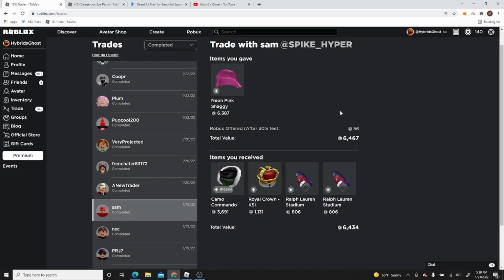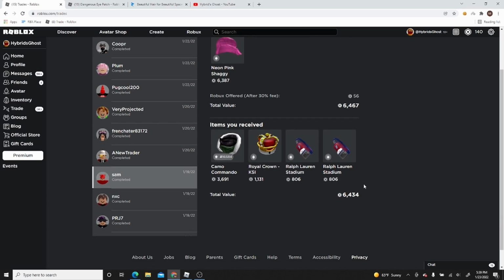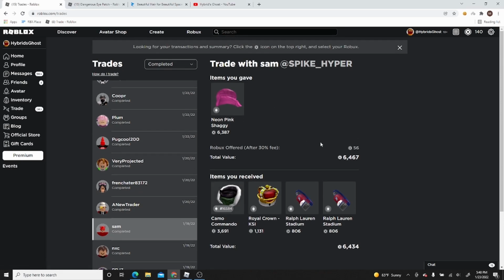Alright, y'all, next trade I did was with this guy named Sam. As you can see, this was a loss for me. So I ended up giving Neon Pink Shaggy for a 4v1 downgrade. It was about a 200 wrap win at the time, but Camo Commando had lowered. Honestly, I was impatient with the Neon Pink Shaggy. I should have waited a little longer to downgrade it, because I definitely could have got 300 OP, especially because Neon Pink Shaggy is good demand. But you live and you learn, y'all.